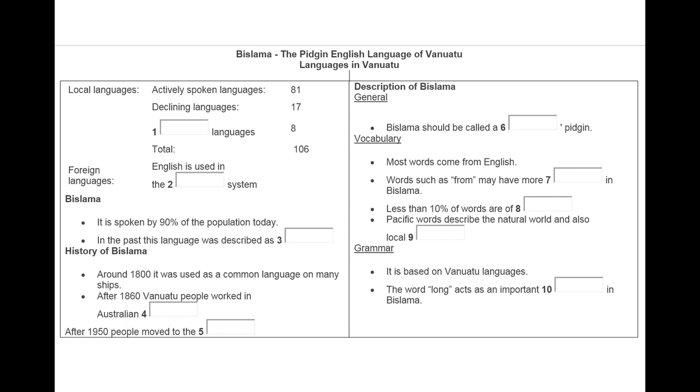Good morning and welcome back to this series of linguistics lectures. Today I will be talking about the language Bislama, which is a form of Pidgin English. Linguists use the term pidgin to describe new languages that are created by combining two or more existing languages, often in a simplified form. The study of pidgin languages is important because it provides us with information about language change and modification.